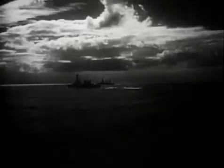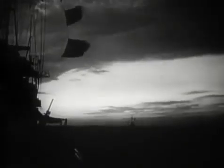At 6 a.m. on August 7th, the 8-inch guns of the American cruiser Quincy shattered the dawn as they opened fire on the Japanese forces holding Guadalcanal.